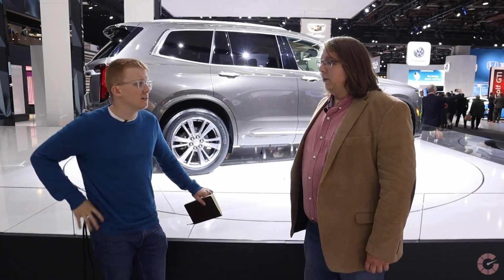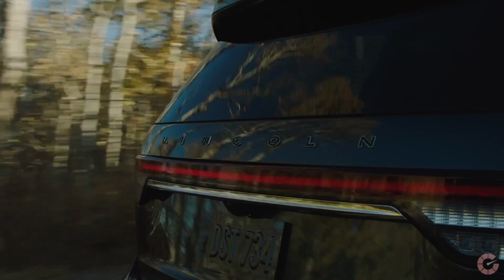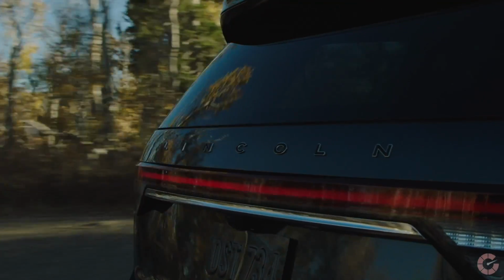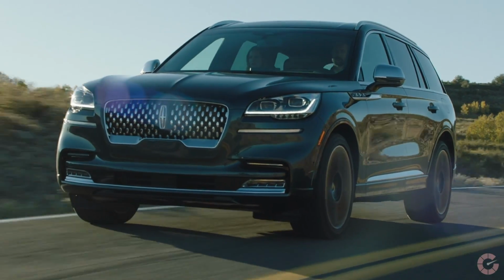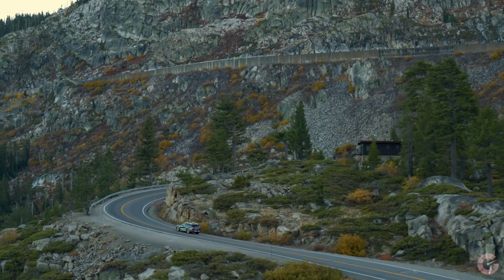How do you think this is going to compare with the Lincoln Aviator, which everyone kind of loves? Well, the Aviator for the driving enthusiast is probably going to be the one to go with because it uses the same rear-drive-based platform as the Ford Explorer. It also comes standard with a twin-turbocharged V6 that makes 400 horsepower, and there's even a hybrid version that makes similar power and over 600 pound-feet of torque. So if you're a driving enthusiast, the Lincoln is probably the way to go.